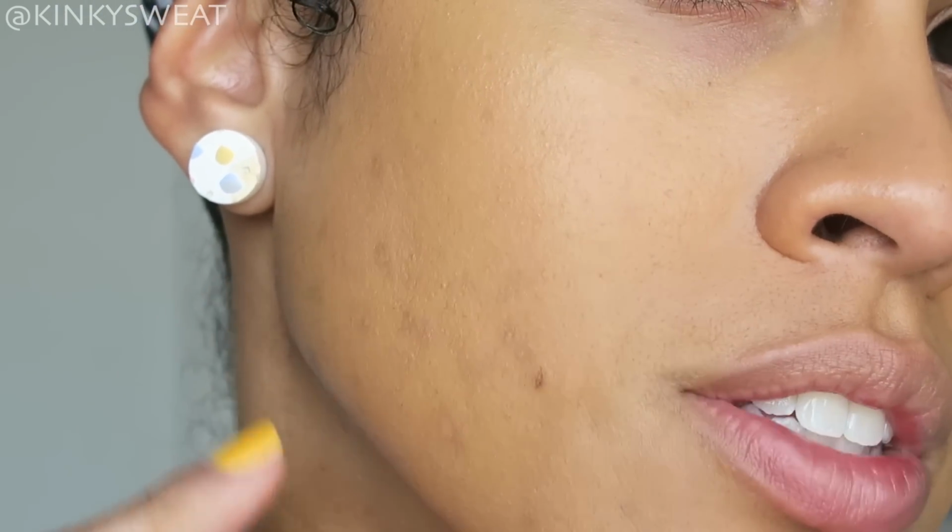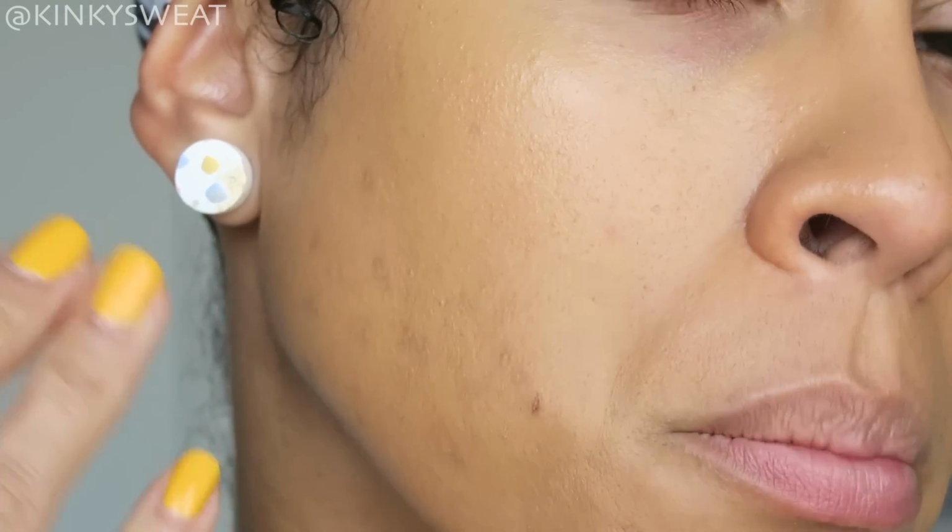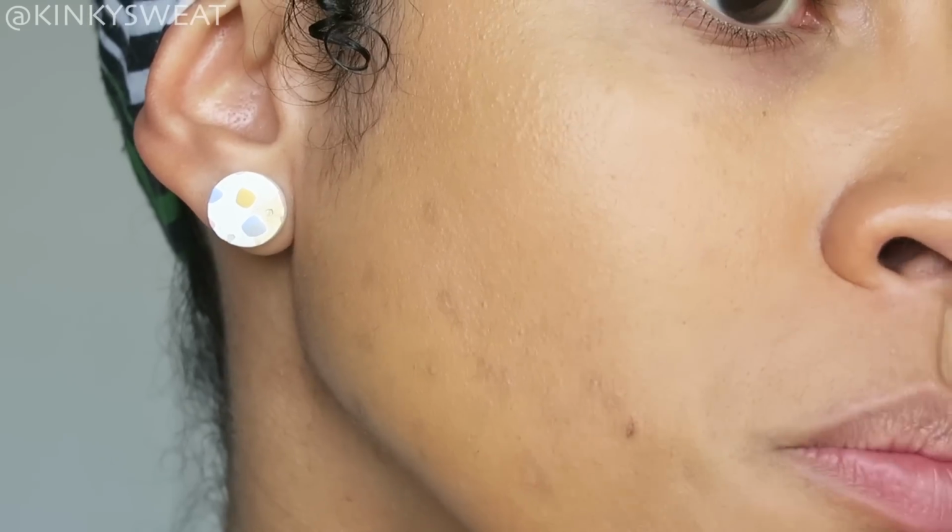But I do feel it does a pretty good job, not completely covering my hyperpigmentation, but it does blur it. And you know what? I'm not so stressed about hiding it anymore. I am doing my best to make them appear lighter so my skin could look more even, but I have it and I'm just going to have to deal with it. If I wanted more coverage on those areas, I'll go in with just a tiny bit more, because the rest of my skin and face is fine.